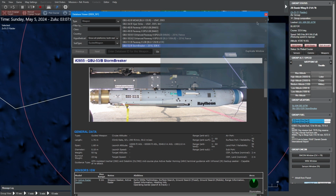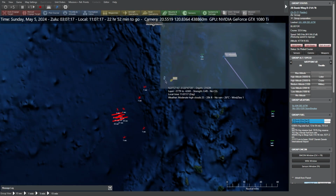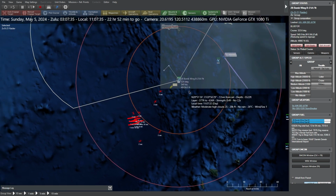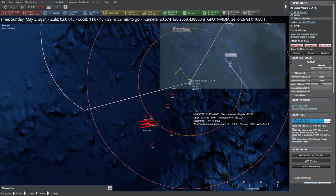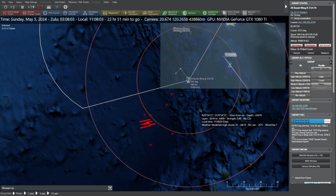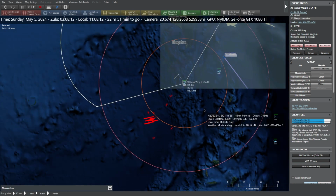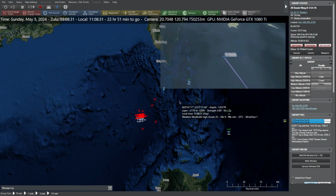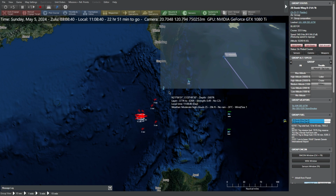What we are going to do here is try and saturate the Chinese SAMs with them. I expect the Chinese will destroy most, if not all, of these Stormbreakers. But again, if they have to fire over 100 SAMs to destroy just under 100 Stormbreakers, then that's not bad value for money, shall we say. I think Stormbreaker is probably about a $250,000 weapon.